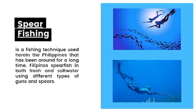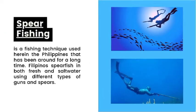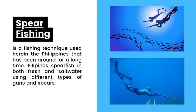Spear fishing is a fishing technique used here in the Philippines that has been around for a long time. Filipinos spearfish in both fresh and salt water using different types of guns and spears.